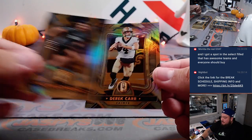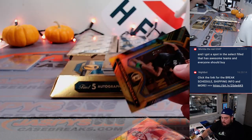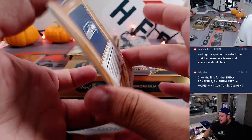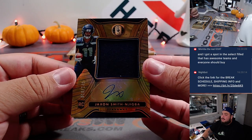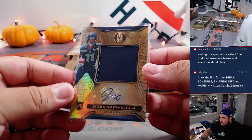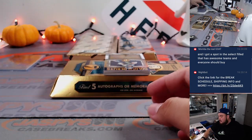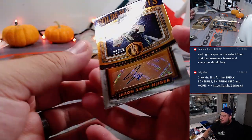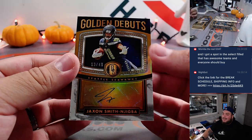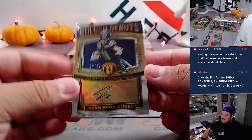Christian Gonzalez, 75 for the Patriots, and then Derek Carr for the Saints. All right, we got a Jaxon Smith-Njigba. Little patch autograph for the Seahawks. John with the Seattle Seahawks out of 149. And how about this, John? How about some more Jaxon Smith-Njigba? Golden debuts to 49. Back-to-back hits in the same box. We'll take that.